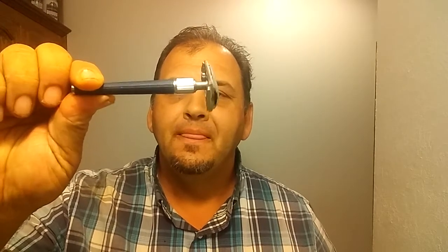Tonight I'm going to be shaving with a Gillette Knack, and the code on this is M4, so that would have been the fourth quarter of 1967.